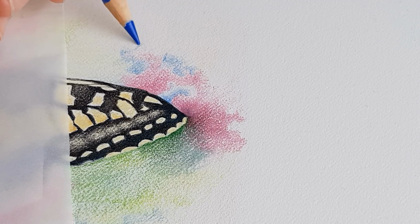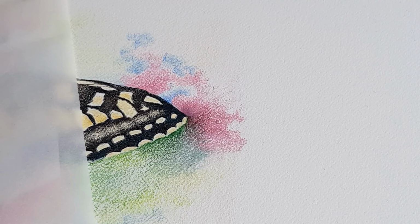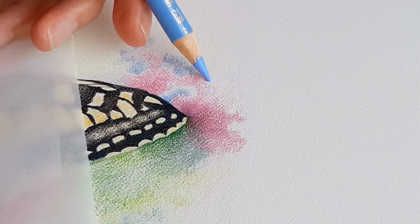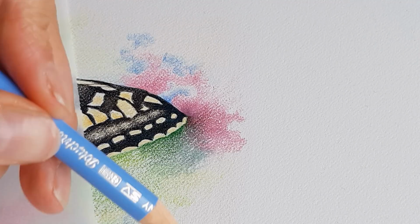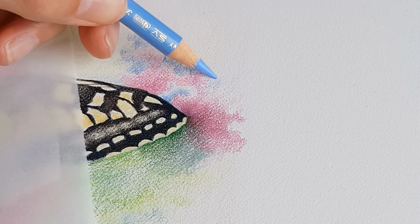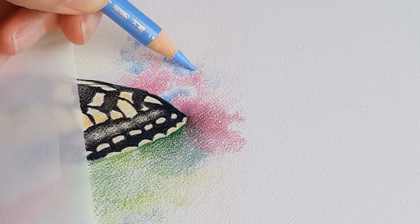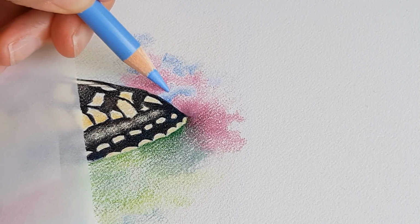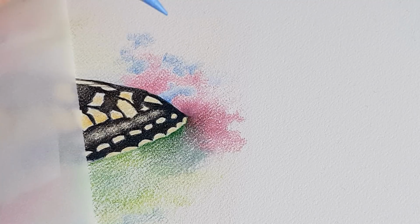Now I also have to make a decision, or let the drawing make a decision about the shape of the background, because I'm just scribbling, and I did not draw a square or something like that. Maybe I should do that to make it more clear what this is going to look like.